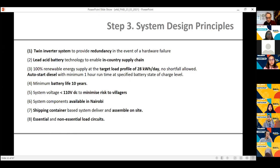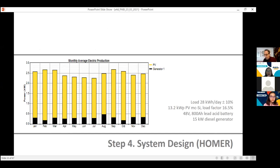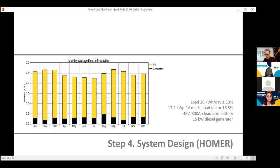So I use Homer for my modeling of my off-grid energy systems. It's a US cost optimization software for renewables. And you can see here from my modeling, the generator is expected to run a small amount each month, but most of the delivery is from photovoltaics.